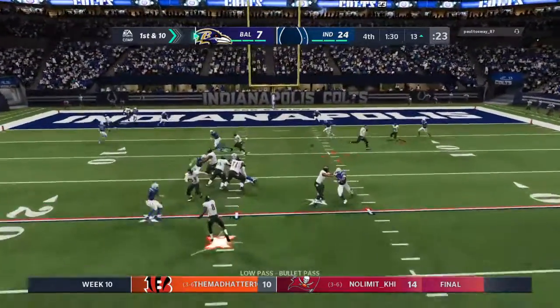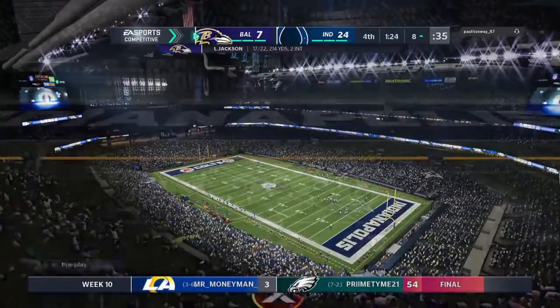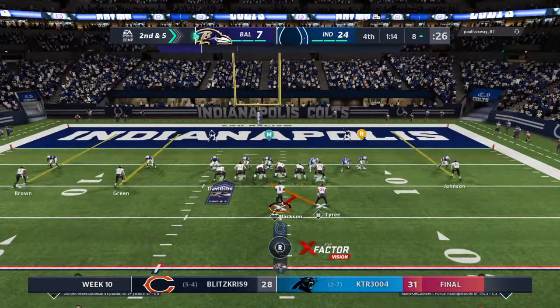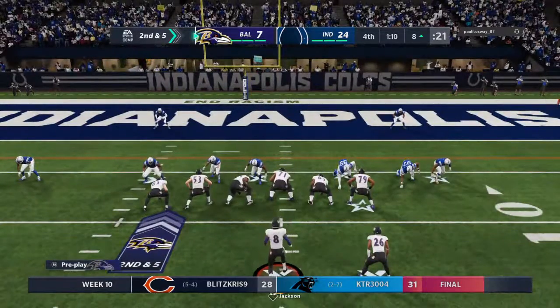From the red zone now, here's Jackson on 1st down. And a diving grab. I think he got that, yes. To number 82. 5 yards on the catch there, brings up 2nd down. Brings up 2nd and 5 at the 8-yard line.